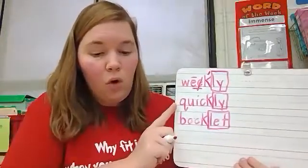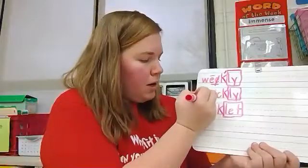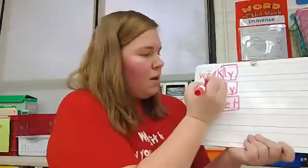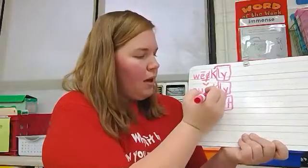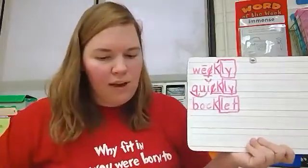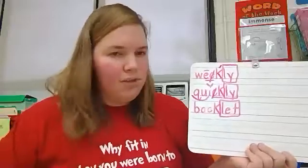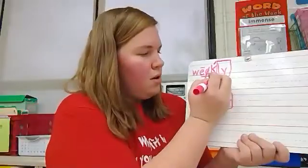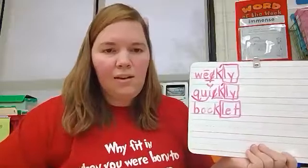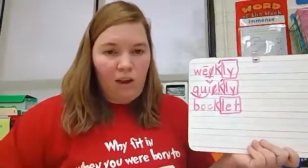Now we'll code quick. We have combination QU. The I is making a short sound. And digraph CK. Underline the digraph. The K is making the sound. Quickly. Again, the root word is making the stress.